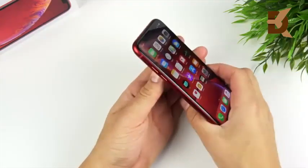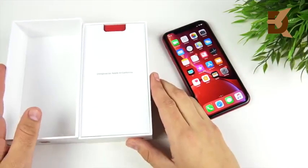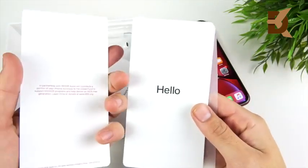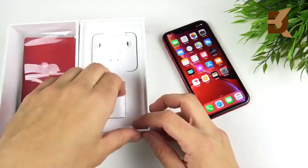Winner, finally got one here in the studio. And in the box, I'm not going to talk too much about it. It's the same old deal from the iPhones before it. But with the Product Red edition, you do get the Product Red card thanking you for donating to Product Red. Figured why not, if we're gonna be buying iPhones, why not give a donation by buying the Product Red color?